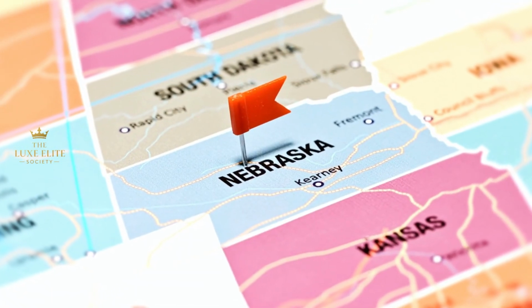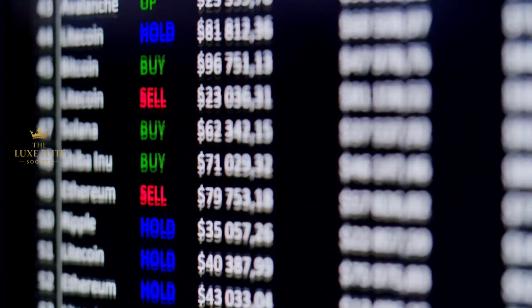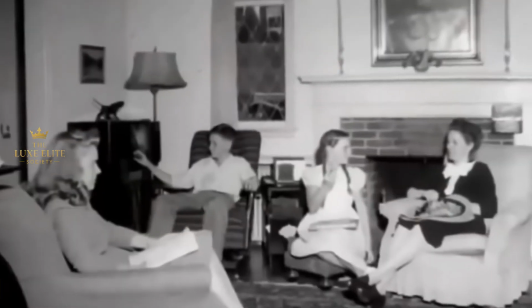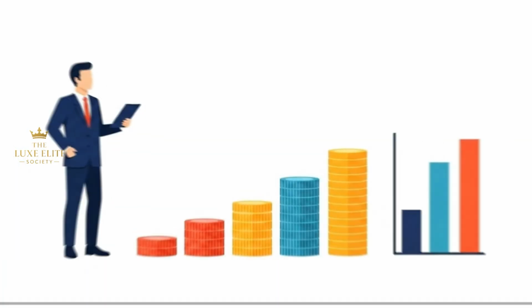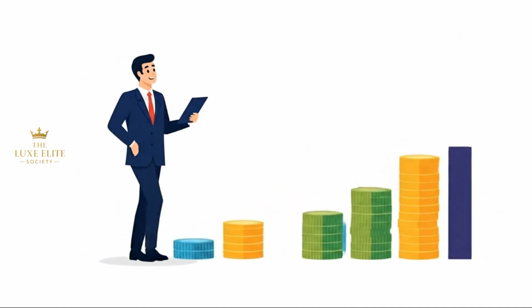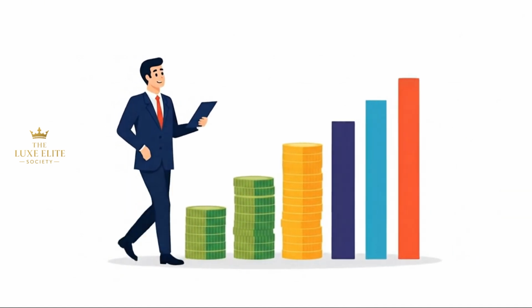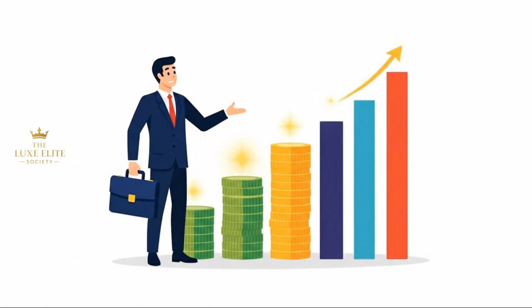Long before he was the Oracle, Warren Buffett was a relentless young hustler in Omaha, Nebraska. His empire wasn't built on some complex algorithm or a lucky stock pick, it was forged by getting his hands dirty. This wasn't just a childhood phase, it was the blueprint for everything that came next. It all started small. At just 6 years old, he'd buy 6 packs of Coke from his grandfather's store for 25 cents and sell each bottle for a nickel, making a 5-cent profit on every pack.